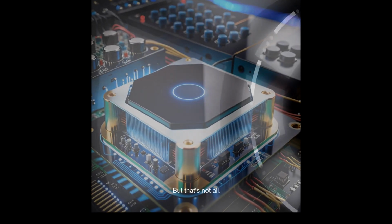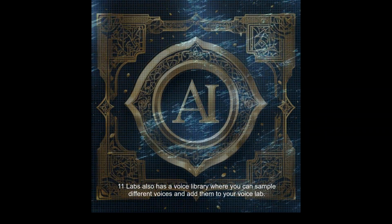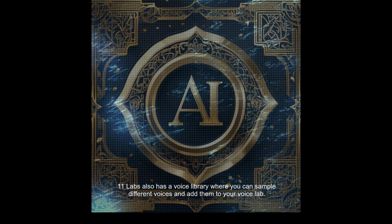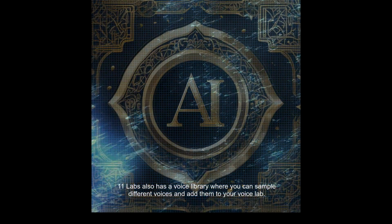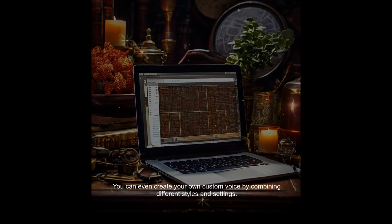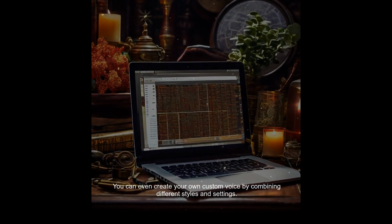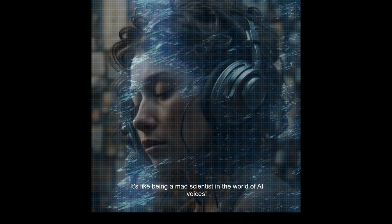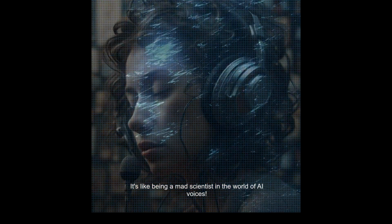But that's not all. 11 Labs also has a voice library where you can sample different voices and add them to your voice lab. You can even create your own custom voice by combining different styles and settings. It's like being a mad scientist in the world of AI voices.